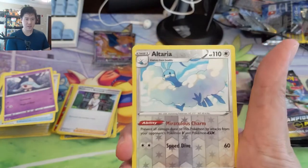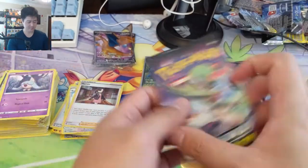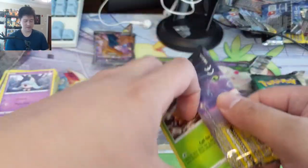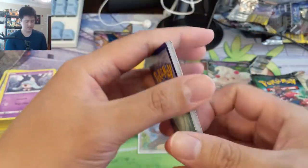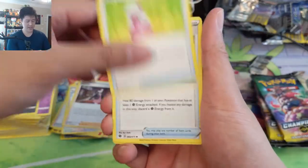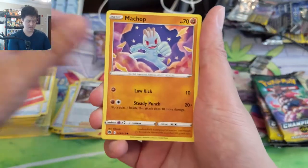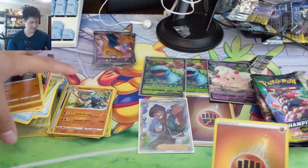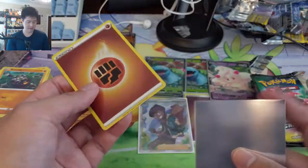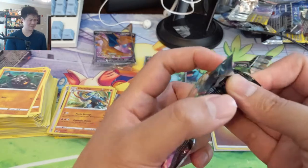Oh my gosh, Altaria. A couple pictures I saw on Discord were a bunch of Altarias, and they were all reverses. And a Marnie. All right, see if we can get a few more hits. I am curious about how the pull ratios come out, and hopefully see how big a difference it makes when you have two Charizards to hit versus just one. All right. Ooh, another reverse energy, fighting, and then that Machamp again. All right, I guess this set isn't too big. We're starting to see a lot of the same cards. Two Venusaurs, second Machamp. What was that, third Altaria?